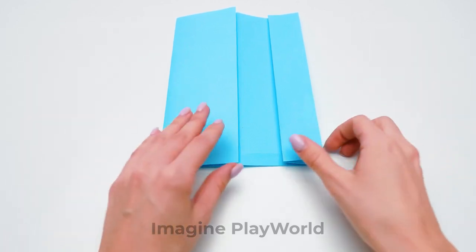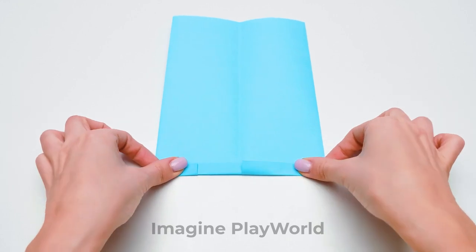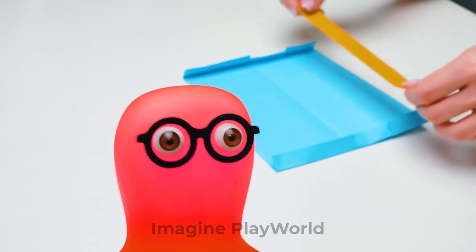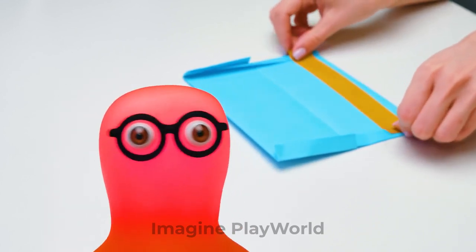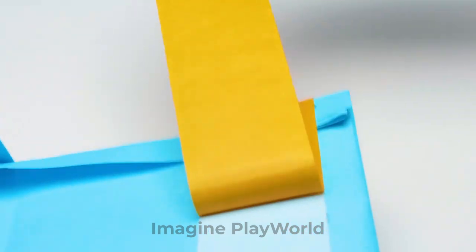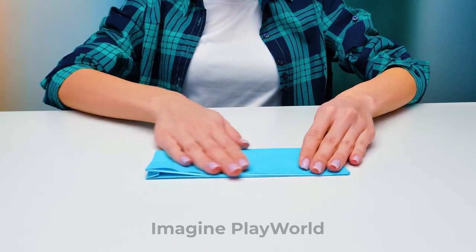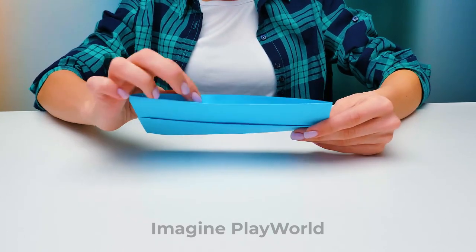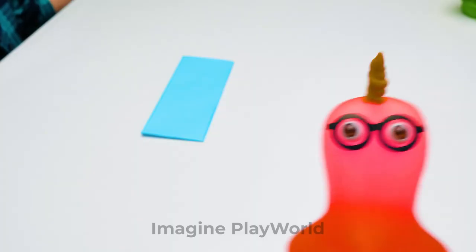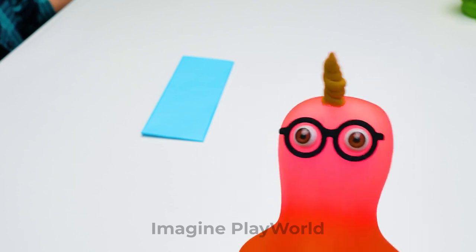Well, in that case, we'd better secure it properly from both sides. Like this. Yup, perfect. For the next step, we'll need the double-sided duct tape once again. There you go. Perfect. We've got two pockets to store the cards and the bills. Awesome. Now it's time for decorations! And that's where your imagination steps in!